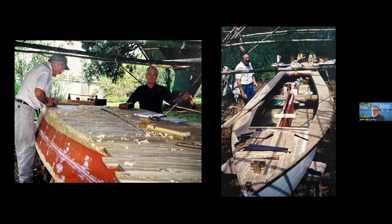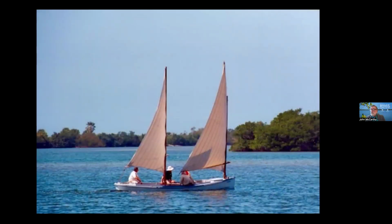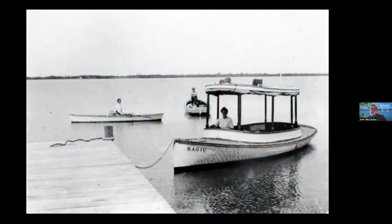Here they're working on it, building this wonderful boat, which would have been like the pickup truck of Florida back at the turn of the century. Everybody would have had one of these. Here they're getting her ready to launch. And then once she was launched, we used to do tours with Lizzie G until another idea surfaced. Why don't they build a new Magic?